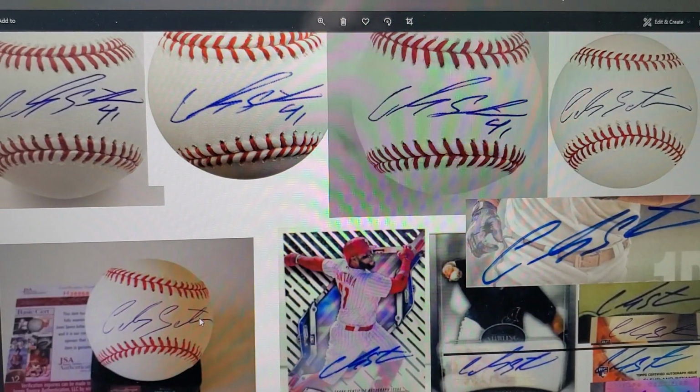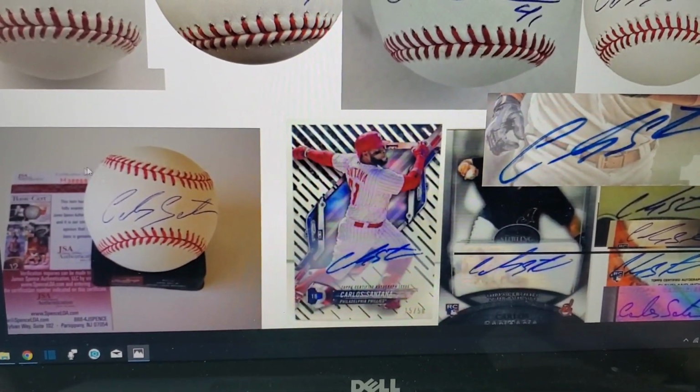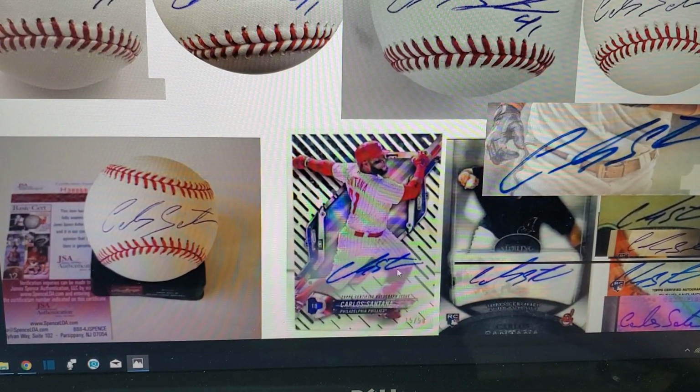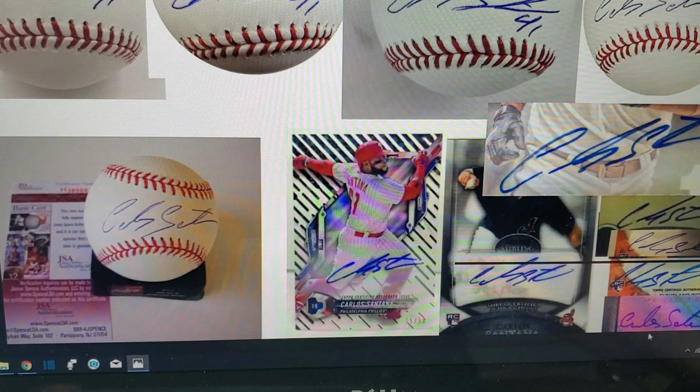This guy, make sure I can see this one. This is what really hit it for me. I like this card a lot. It's an on-card auto, and you can see he hits his T, he goes out, he stops. It's almost a parallel line, and then he goes across.